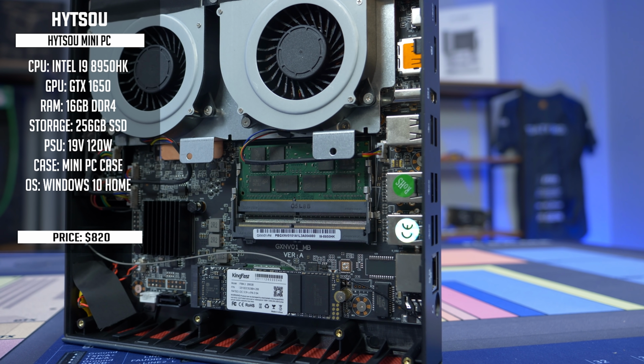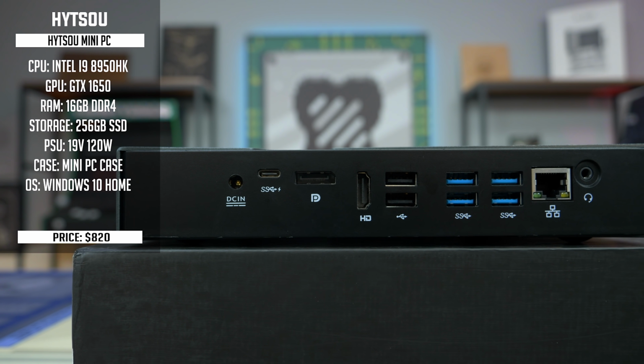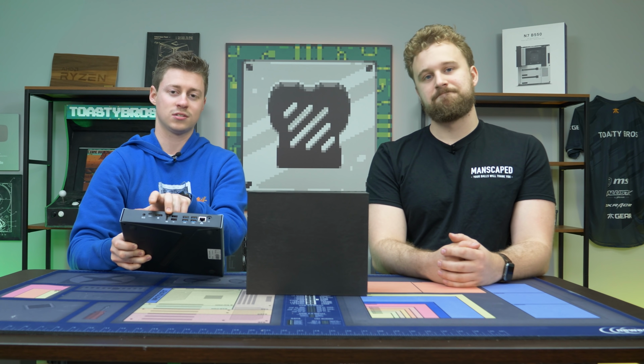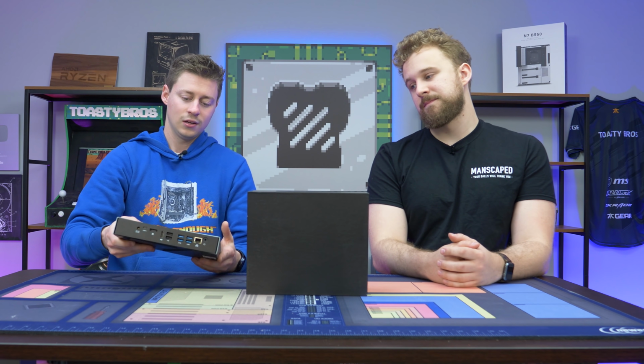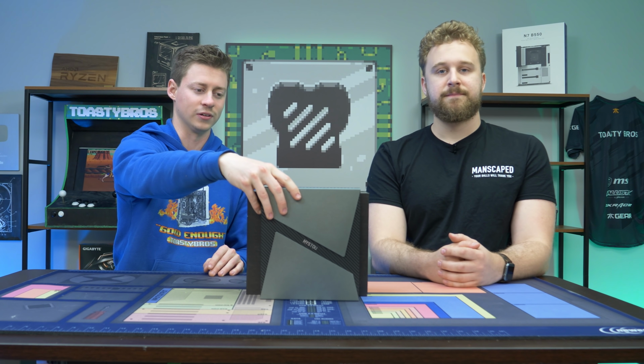And another thing I want to point out too is, don't forget, you're getting a lot more ports on the back than you would really get with a laptop, and you also have the option for technically 2 to 3 display outs, assuming that Type-C can also do display out. So that part's pretty cool. And not to mention, it's slightly upgradable, about the same upgrades you do with a laptop realistically.